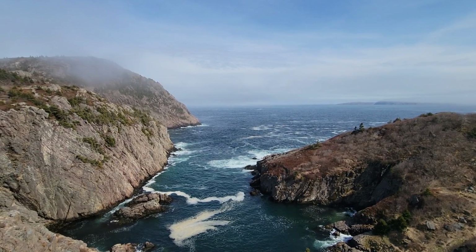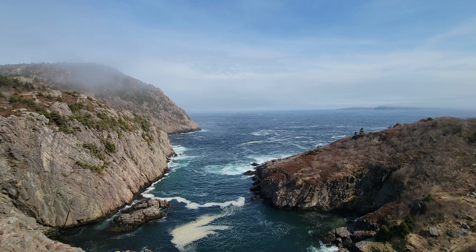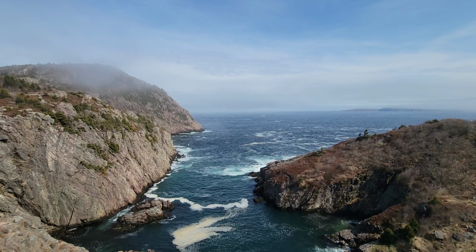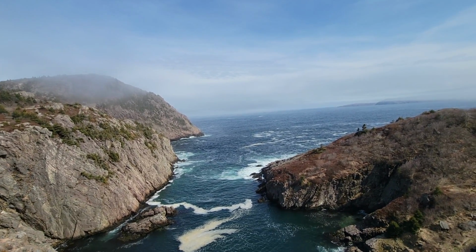Out my way in Corner Brook, you don't usually see too many icebergs anyway. But here in St. John's, usually between mid-May and mid-June, I believe, is the time frame for when the icebergs start passing by. So it's a good spot.